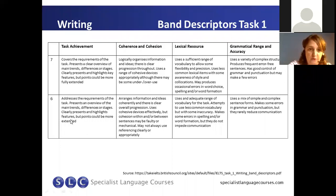It also states that you have presented an overview of the main trends and perhaps the differences or the stages. The stages relate specifically to describing a process, and main trends and differences are usually for processes, maps, and also graphs and charts. And here, this last point is quite important, that you clearly present and highlight the features, but your points could be more extended.